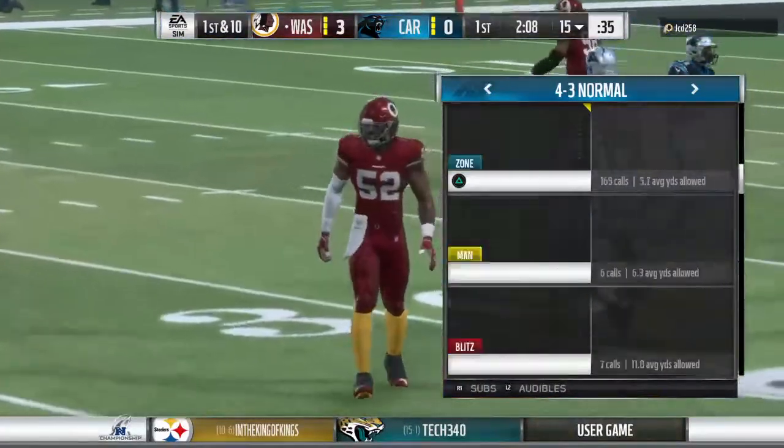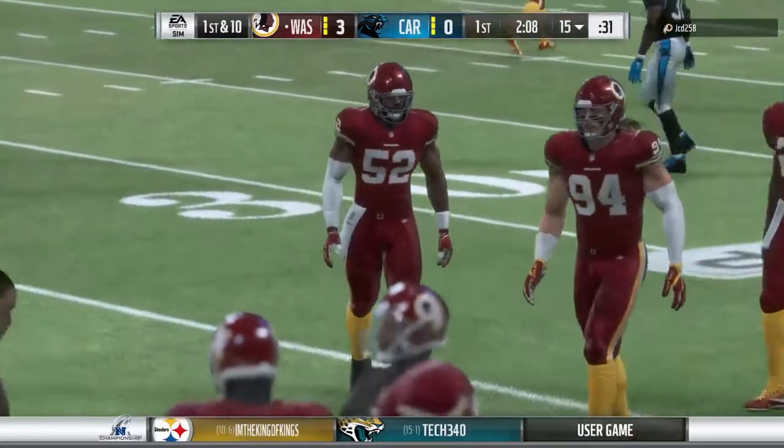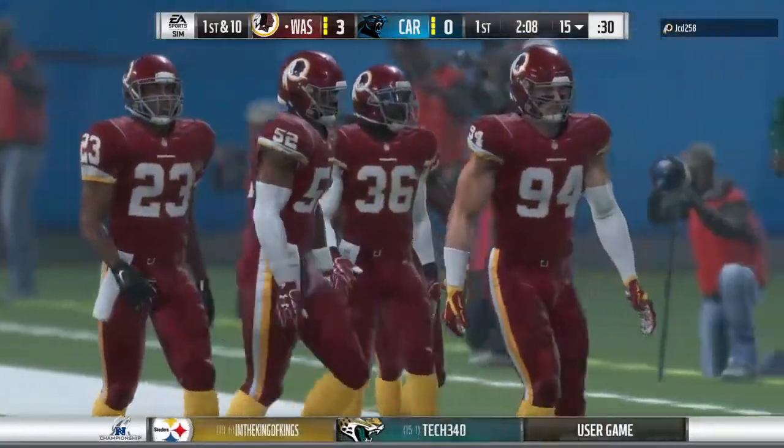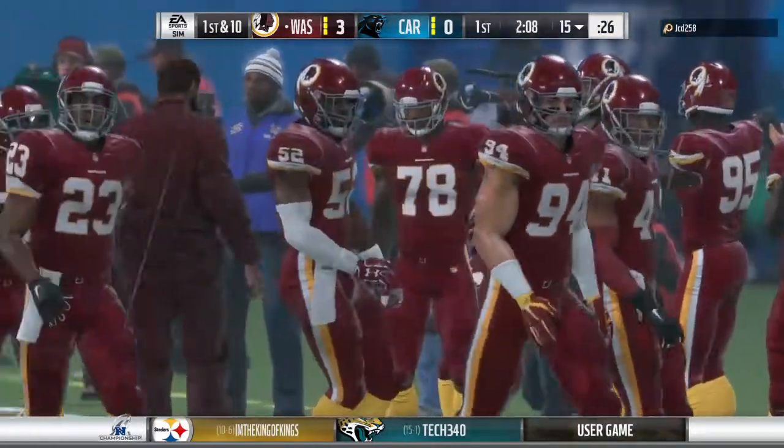A look at Washington as they come onto the field. And they split the uprights last time for 3. They've got the lead. They're not going to play this conservative. They're not hoping for another field goal. They're hoping for a touchdown. I'm with you on that one.